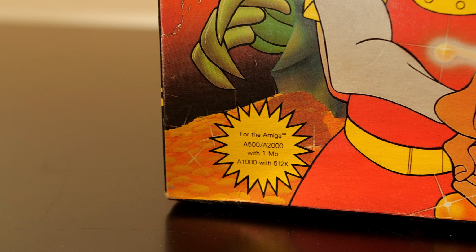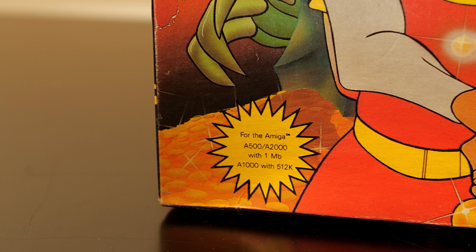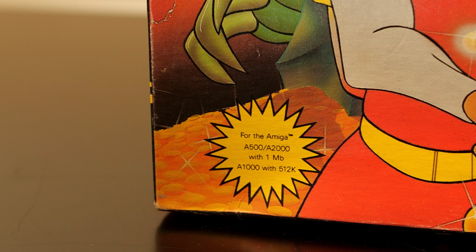And just to make my viewers aware, in 1989 an A500 or A2000 would come with 512 kilobytes of RAM on board, and you would need to purchase an additional 512K or more to get the game to run. This was not cheap to expand your Amiga at the time, but interestingly enough, it also says that the Amiga A1000 only requires 512K. So how is this possible?